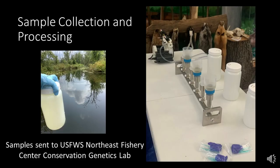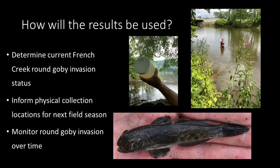So in order to collect the eDNA, we just took water samples out of the stream or lake where we were. Then we filtered out the DNA with this device you can see on the right side here. And we sent those samples to a lab for analysis. The lab will give us results that says either yes, round gobies were present, or no, round gobies were absent at each site. This information will be used so we can determine exactly where the round gobies are in the French Creek watershed.